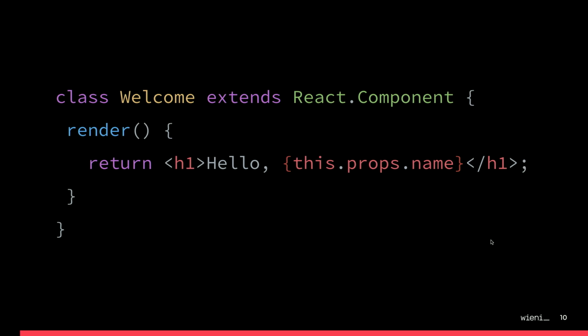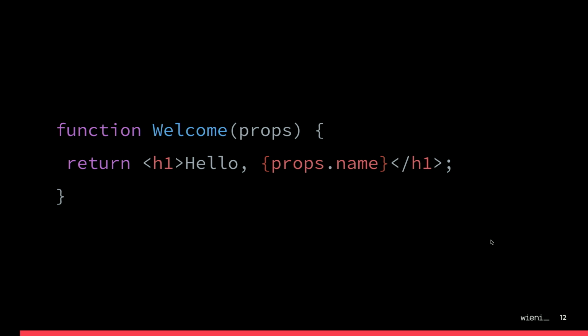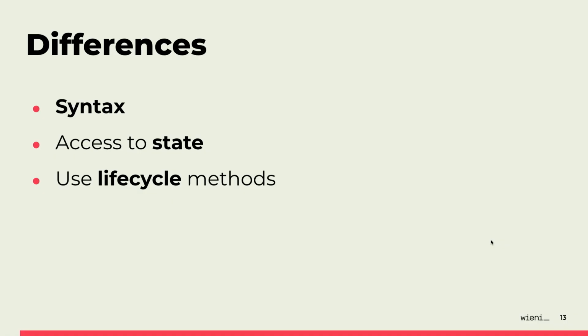You have a class, it extends React.Component. It needs to implement a render function and return a React element. We also have functional components, and functional components are basically plain JavaScript functions, but they can have props. And then again, like with a class component, instead of implementing a render function, you return something, but you also return a React element. And the syntax is obviously very different. You're implementing a class, bit of OO, or you're doing more functional programming, like with the functional components. But two other big differences are obviously a class component has access to state, and a class component can use lifecycle methods.